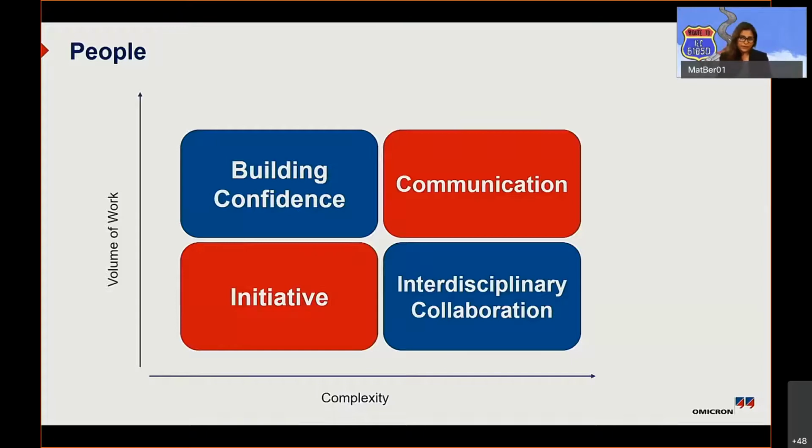And we could really spend hours talking about people issues, about misunderstandings, or what maybe scares them about moving towards digitalization, or you can have people who are totally enthusiastic about it, but you need to bring everyone with you. So we will, again, in the same categories, discuss the volume of work and the complexity of bringing people with you and how you can do that effectively. We will start with the one with less volume of work but more complexity, which is creating interdisciplinary collaboration for building digital substations or enabling digitalization, and the initiative.